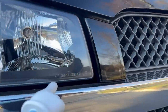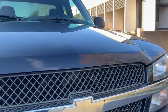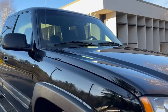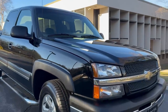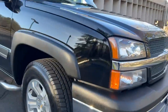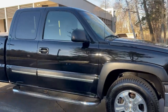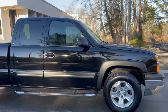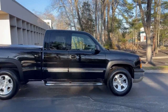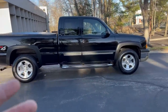Again, original GM headlights. That beautiful gold bow tie. It's a really, really nice survivor truck. It's not out of the wrapper. Little scrape down here on the lower cladding. It's not out of the wrapper, but the truck is a very, very nice example. And I say survivor because it obviously hasn't been overworked. It hasn't been beat. It hasn't been used. It hasn't been abused. And I like to try to find someone who's going to keep it in that condition.